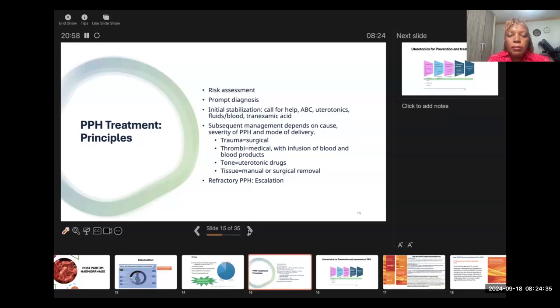So initial stabilization is also very important, where you call for help and you do the usual ABC, uterotonics, fluids or blood, and tranexamic acid. Then subsequent management depends on the cause, severity of PPH and mode of delivery.